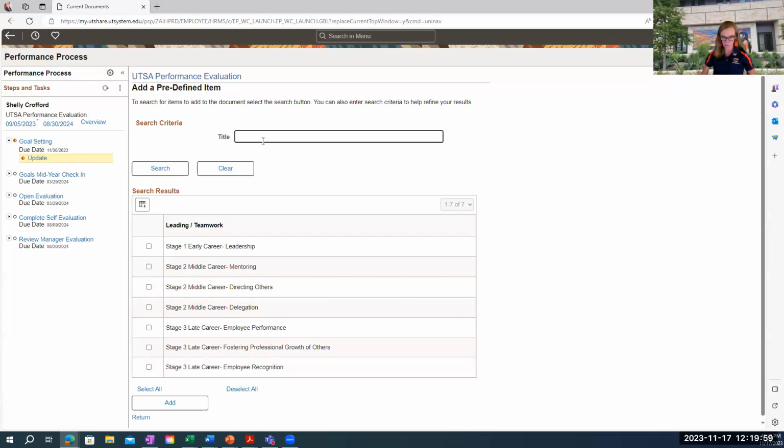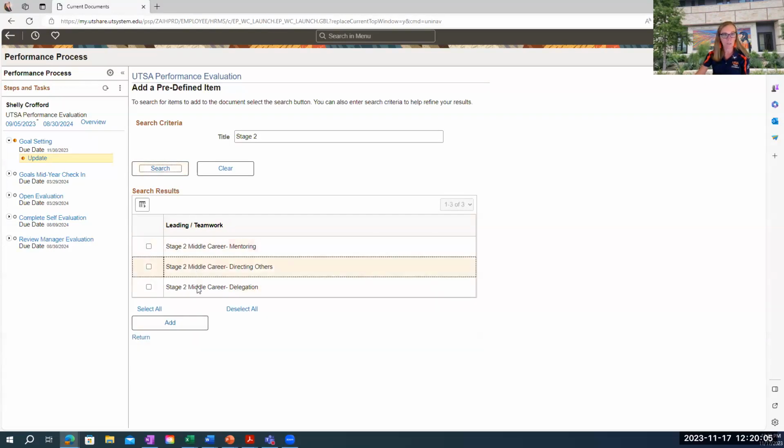You can also search by stage. So if I wanted to do stage 2 only, I can plug in stage 2, and it will only show me stage 2. So when you are selecting items, you can select one or you can select all. Unfortunately, at this part of the search, you can't view them like the descriptors, but you can search them, add them on, view them, decide if they apply. And if they don't, you can always click that little trash can icon.